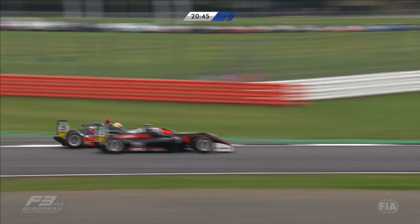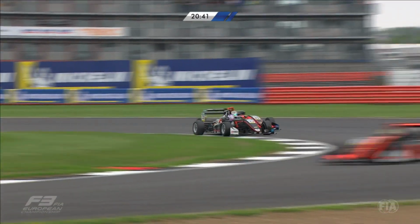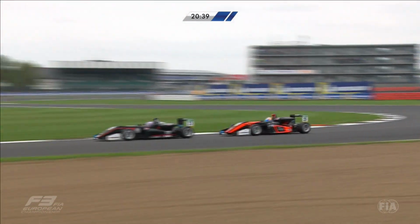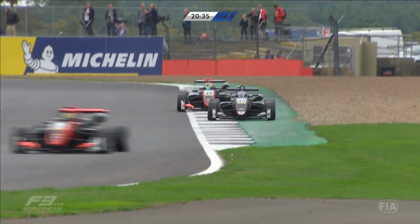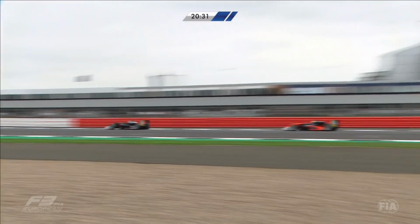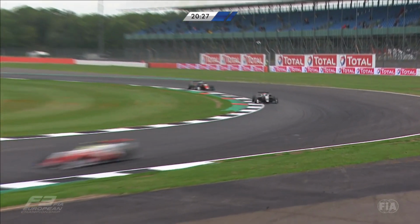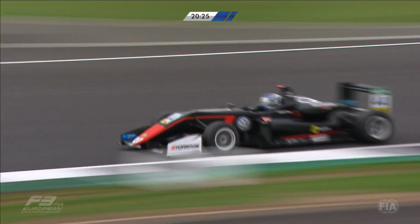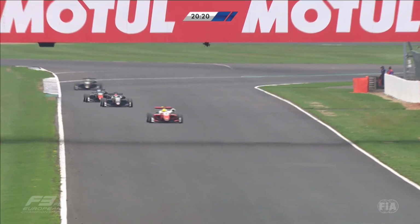There on the inside line, look, is Sophia Flörsch trying to go ahead of Marino Sato. That is a battle for 20th place, and Sophia Flörsch actually losing out because Marino Sato is now through and ahead. Sophia Flörsch coming into Formula 3 midway through this season from F4, making that graduation, first female entrance that we've had since Tatiana Calderon a few seasons back.